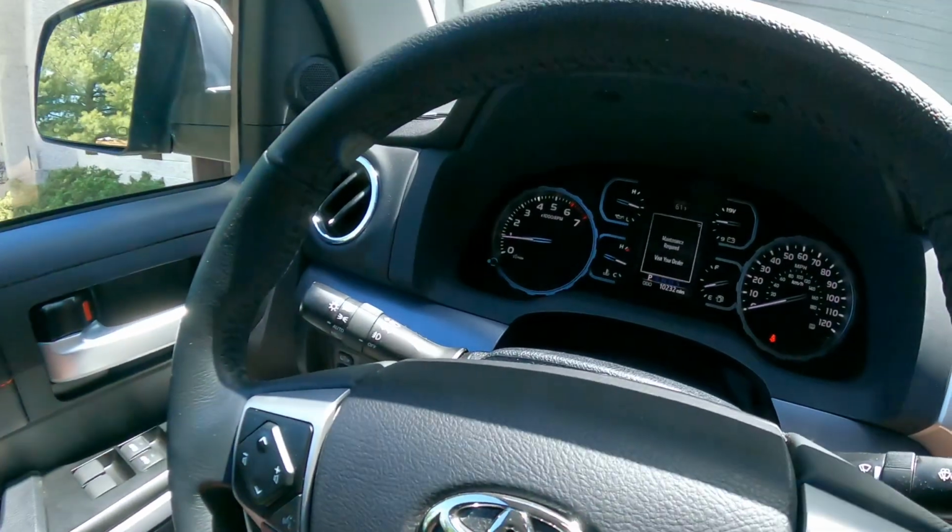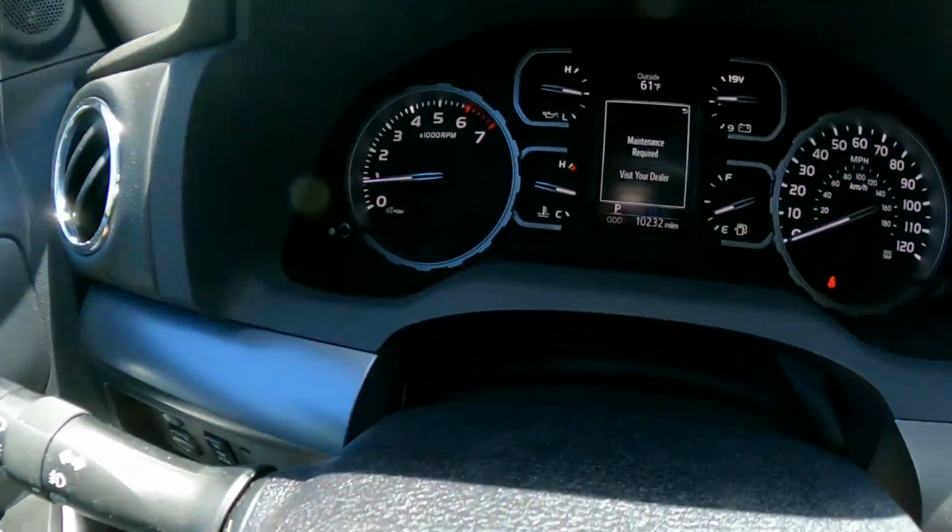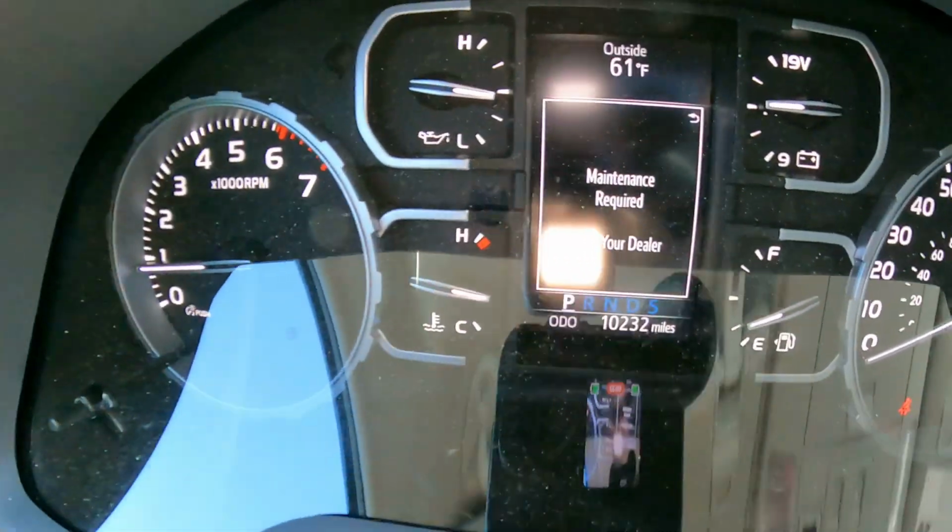We're just kind of at that point right now where I don't know if you guys can see. Sorry about that. We got our maintenance light on yet again. So of course it's on. It is what it is. I've driven the truck 10,000 miles, but it has only been about 4 months.